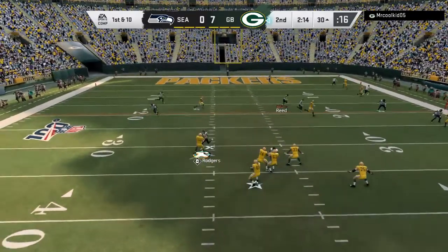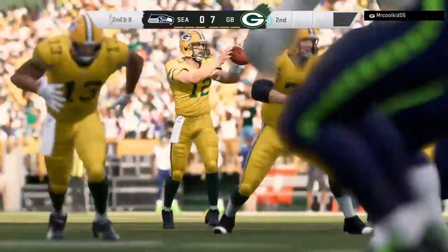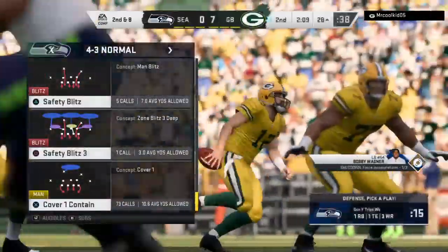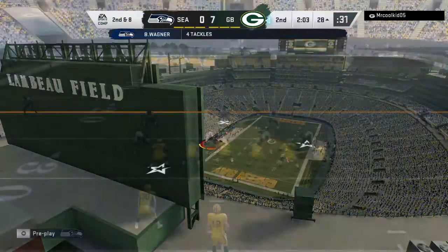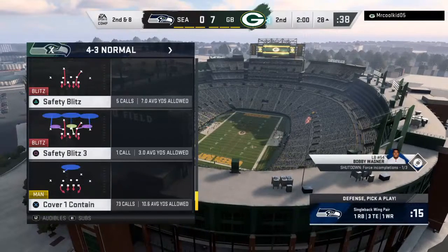Here's Rodgers to throw. Down. Give him a couple on the scramble. It's 2nd down. 2 minutes on the clock, 2nd quarter, 7-0 ball game.